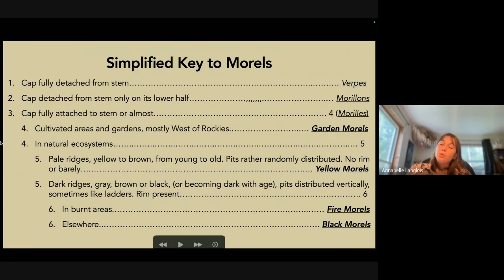Now, when you join the mycology club, you're going to probably be put in contact with some keys. We use keys to identify mushrooms. They're like questionnaires. This one is a simple one that I made just for tonight that brings us to different types of morels. I recognize 4 types of morels: the garden morels, the yellow, the blacks, and the fire morels.